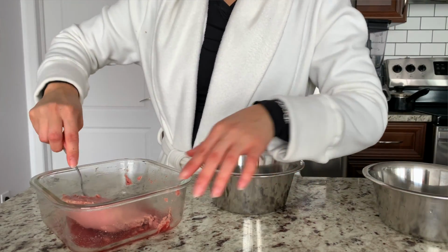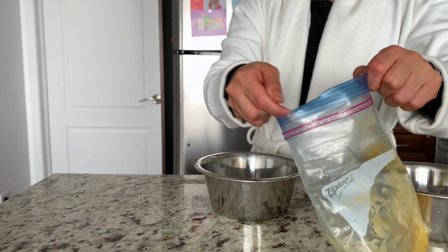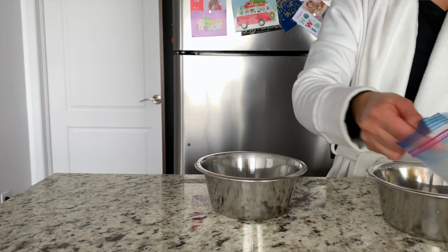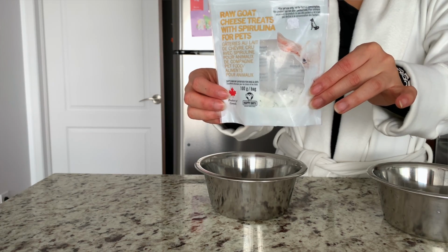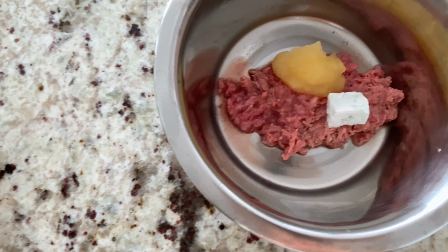So since the country blend, again, doesn't have fruits and vegetables, for lunch, I gave them 1 teaspoon of pure pumpkin puree each. And since I just wanted to add a little treat for them, and I had just one left of these in the freezer, I gave them each half a cube of raw goat milk cheese with spirulina. So you can either serve this cheese frozen or thawed. I just like to give it to them frozen. It's a nice little frozen treat.